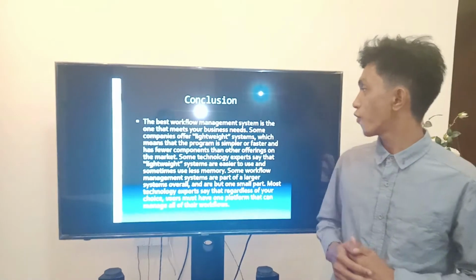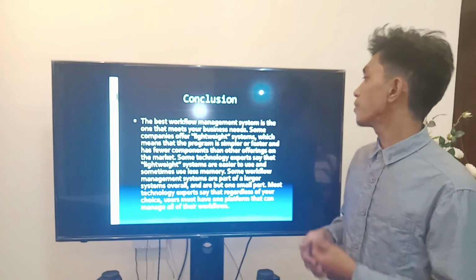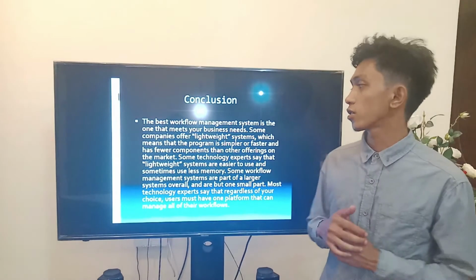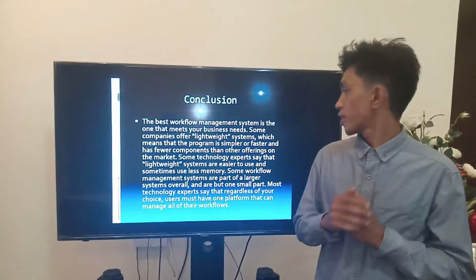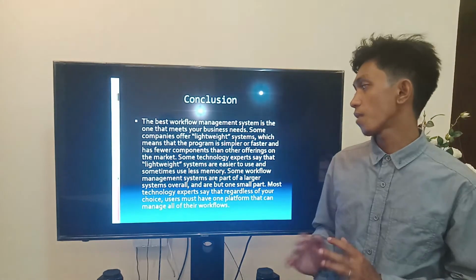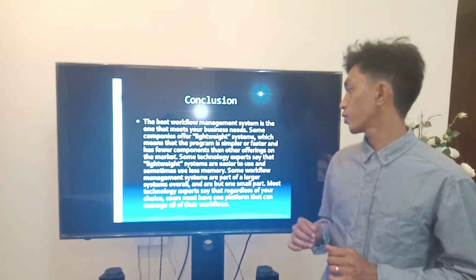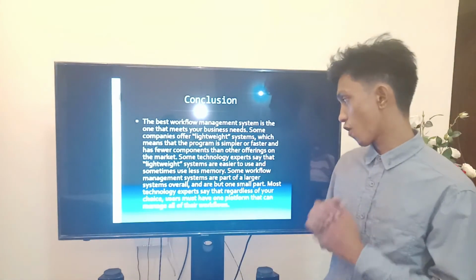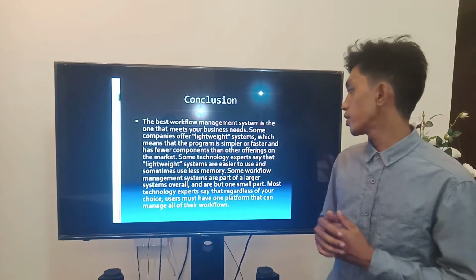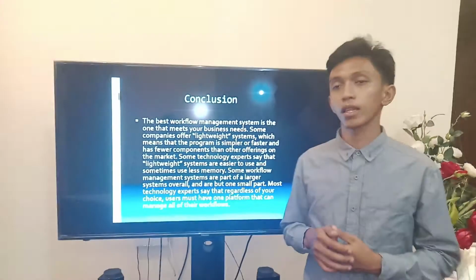Some companies offer lightweight systems, which means that the program is simpler or faster and has fewer components than other offerings on the market. Some technology experts say that lightweight systems are easier to use and sometimes use less memory. Some workflow management systems are part of a larger system overall and are but one small part. Most technology experts say that regardless of your choice, users must have one platform that can manage all of their workflows.